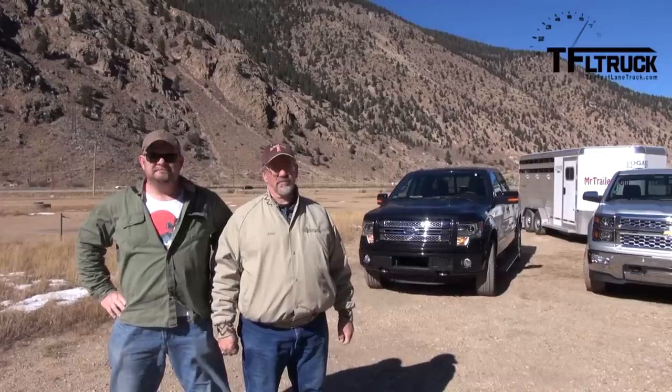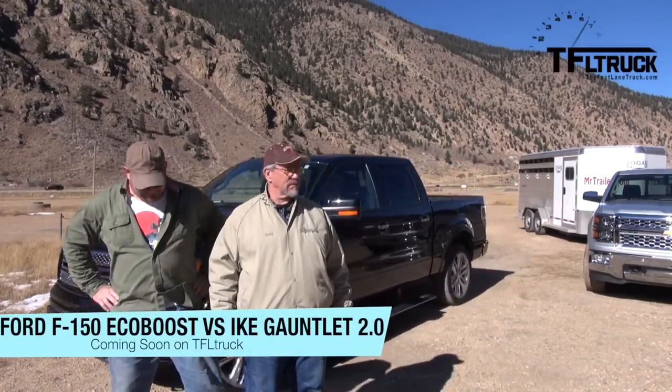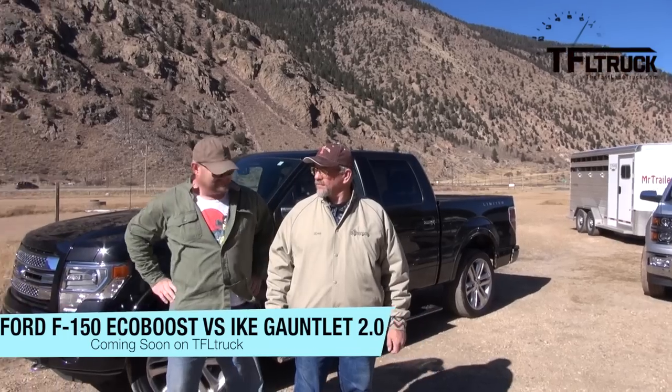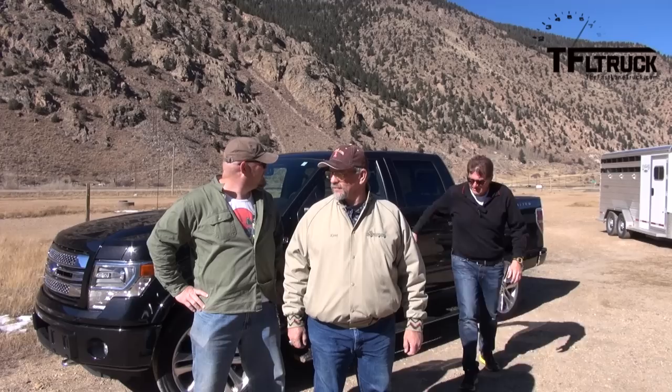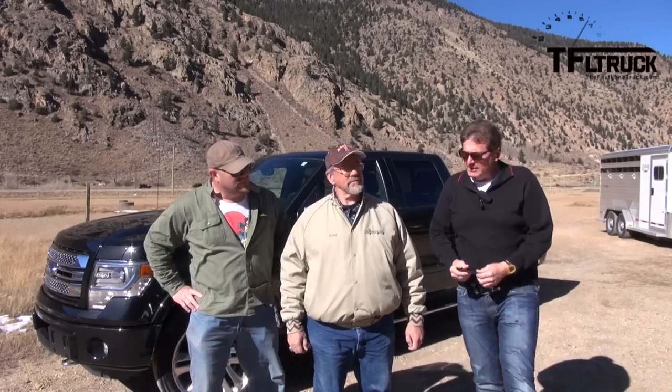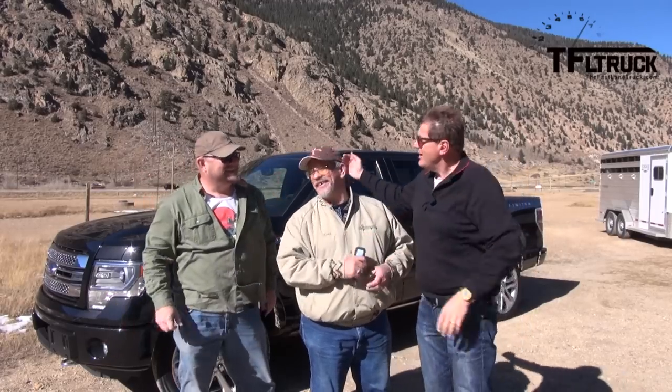All right, I am in the F-150, and this truck should have an advantage up here because it has not one but two turbos, and that definitely helps make up for the lack of air density up here. So, gentlemen, which of you two wants to drive the Ford? I do. All right, Mr. Truck, go for it. Once again, into the Ike Gauntlet. Up the hill.